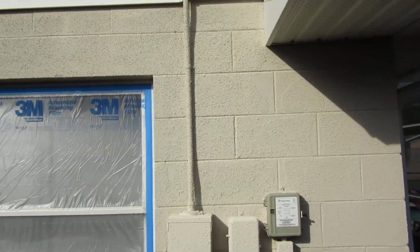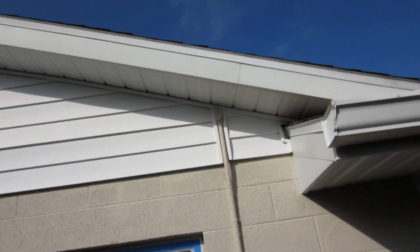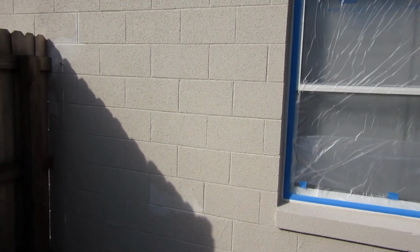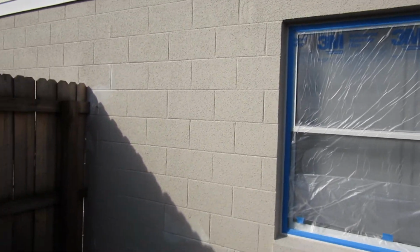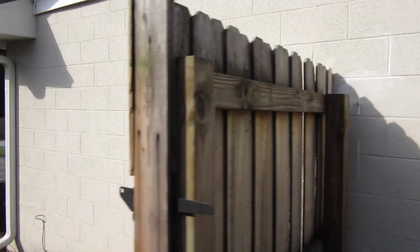This here is all vinyl siding up top, and we're going to paint all that as well. We're going to use Sherwin-Williams Resilience on that. On the other side of the house, we're going to put a waterproofing coating on, then add a texture, and then top coat it with Resilience. And that'll be a satin finish.